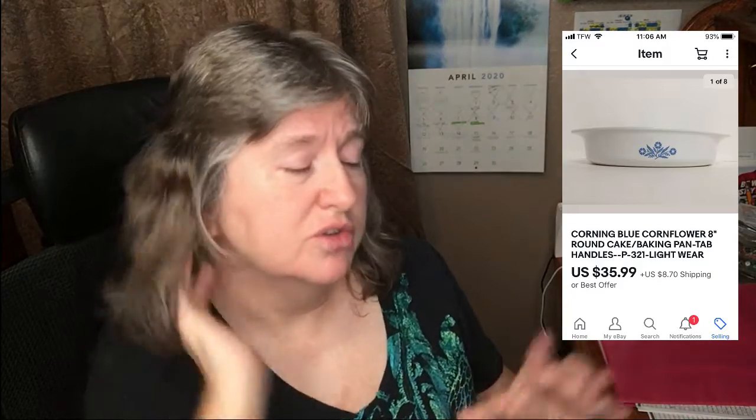Alright, and this next item is also one of my collections. It's a Corningware blue cornflower dish. It's like a little pie pan baking dish. It was about 8 inches across and round. It was in really good condition as well. The buyer's all in with that at $51.41.